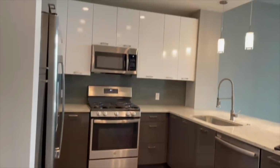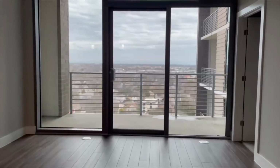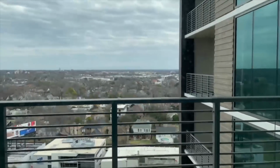This is the bigger version, which I liked way more just because there's so much more island space, and the layout just seems more like a home, and the balcony is also bigger on this one. It's like a $200 difference, but I think it's totally worth it. I mean, the view. That apartment is so nice. I've been wanting to move out of Dallas for literally the past year, and if someone gave me that apartment, I would stay in Dallas just to live there. The apartment is so nice.